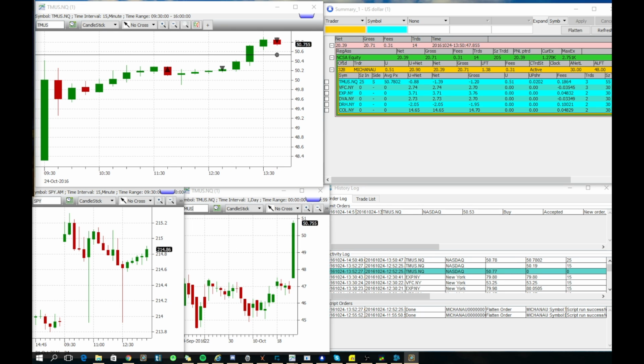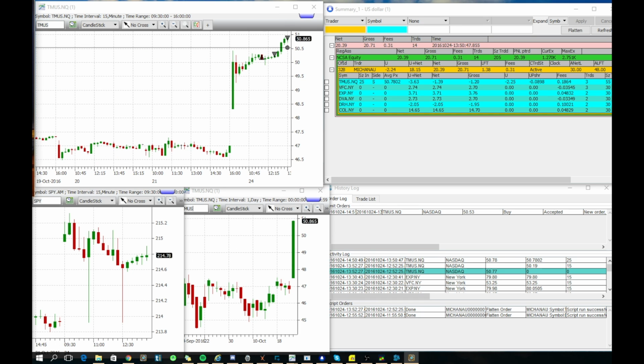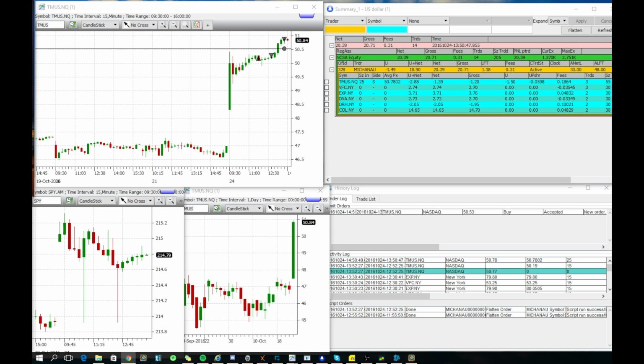So what I may do tomorrow, and this is kind of my homework for tonight, is sit down and think, okay, can I up my share size? Maybe this was just a freak day where not a lot of strategies triggered, because you can see there weren't too many trades done by the bot today. So these are things I'm going to look at.